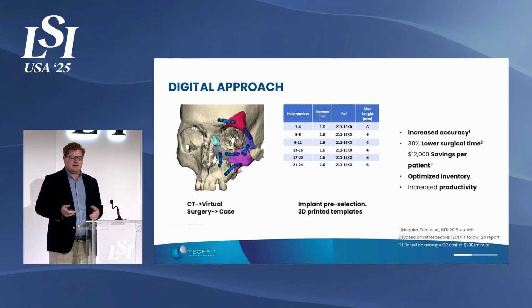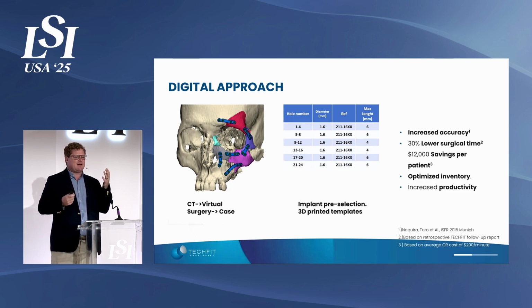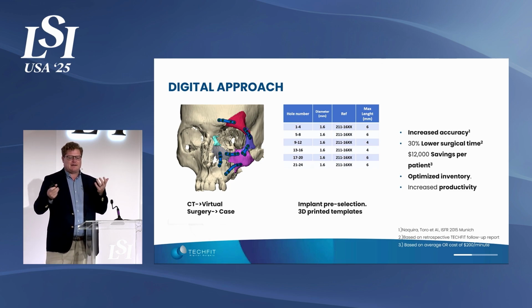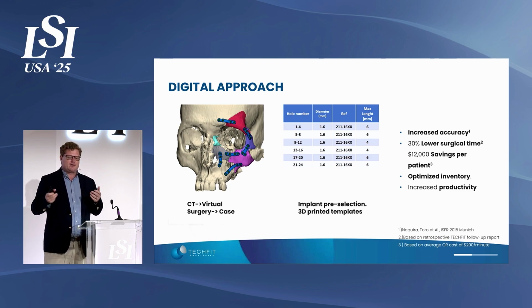Or they can have a digital approach where the CT is converted into a virtual patient. That virtual patient, the fractures are reduced in the virtual space. Surgeons can have an idea of how easy or hard the fractures are to reduce. They can place virtual implants so they know exactly what SKU of implant they're going to use. They're going to know exactly what depth to use. And they can print surgical models and surgical templates that make their work more accurate.